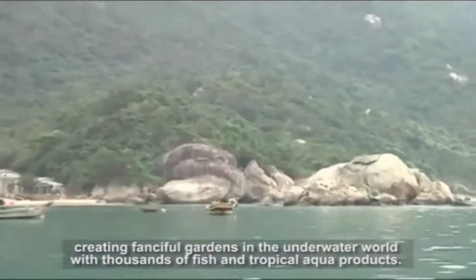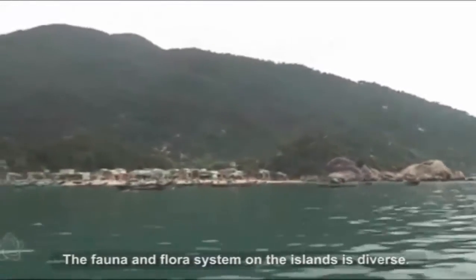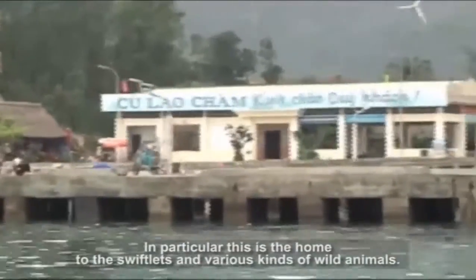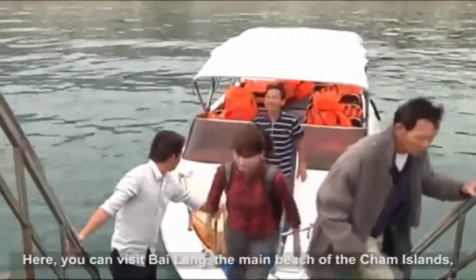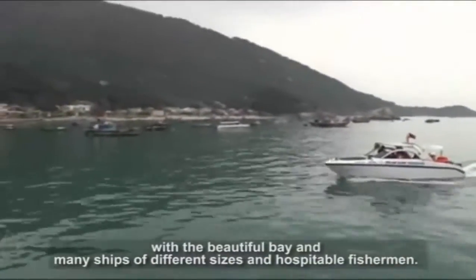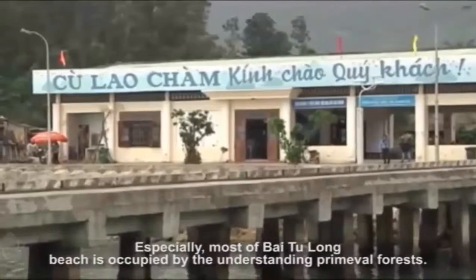The fauna and flora system on the islands is diverse. In particular, this is the home to the swiftlets and various kinds of wild animals. Here, you can visit Bai Lang, the main beach of the Cham Islands, with the beautiful bay and many ships of different sizes and hospitable fishermen. Especially, most of Bai Tu Lang beach is occupied by primeval forests.